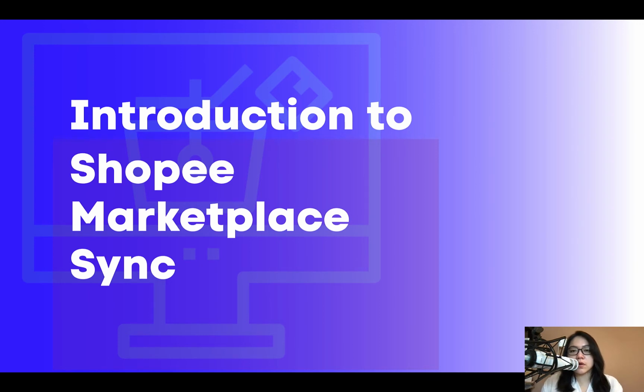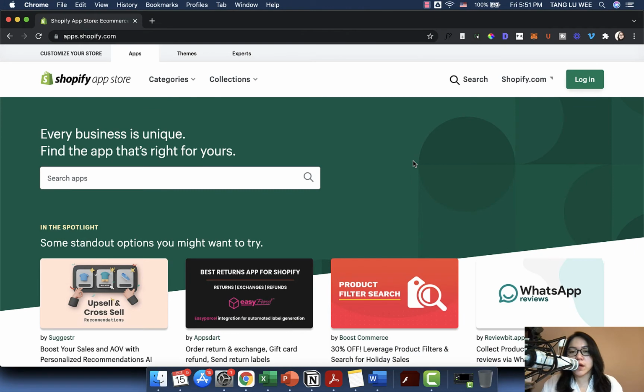So the next question is, what are the Shopee Marketplace sync tools that you can use for your business? The answer to this is that it depends on the platform that you are hosting your branded store on. If, for example, you're using Shopify, then you want to use a tool that's compatible with both Shopee as well as Shopify. Same goes for EasyStore, WooCommerce, BigCommerce, OpenCart, and so on. So to give you an idea of what are some of the tools available for marketplace syncs on platforms that you might be familiar with, like Shopify, EasyStore, and WooCommerce, I'm going to walk you through how to find these tools and give you some example tools that you might be able to use.